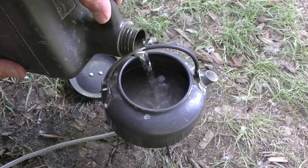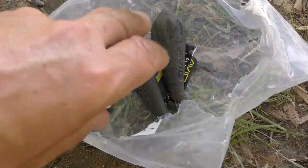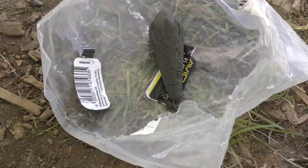So when I was fishing at Nostell, I was taking just enough water to get me a couple of cups of tea for the day, taking just a couple of spare leads, and really whittling everything down and making sure that I'd only got the essentials with me.